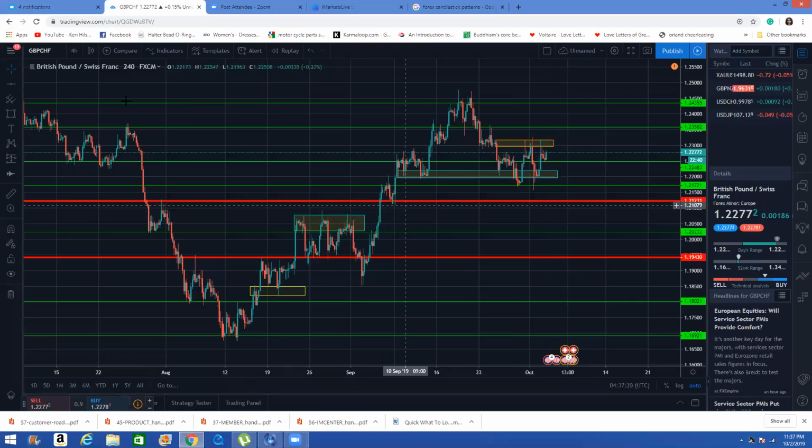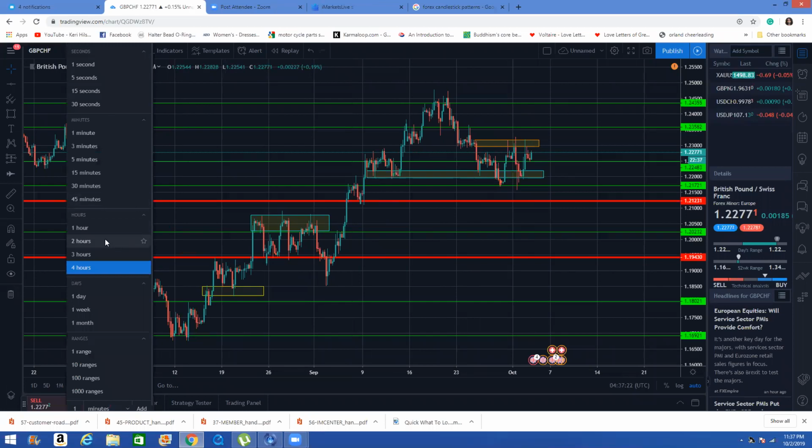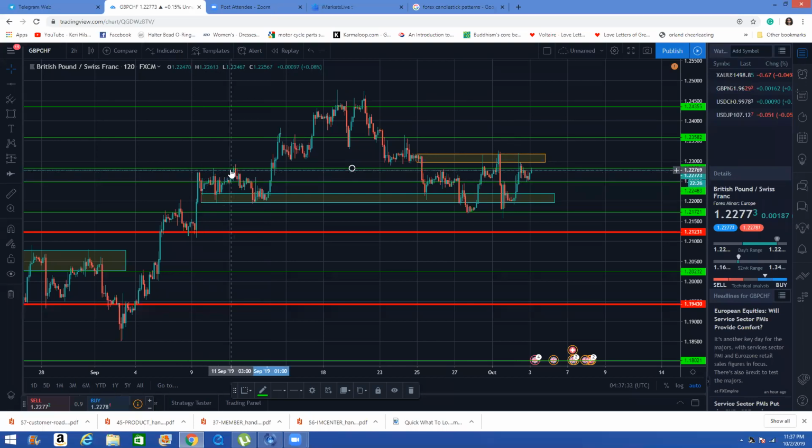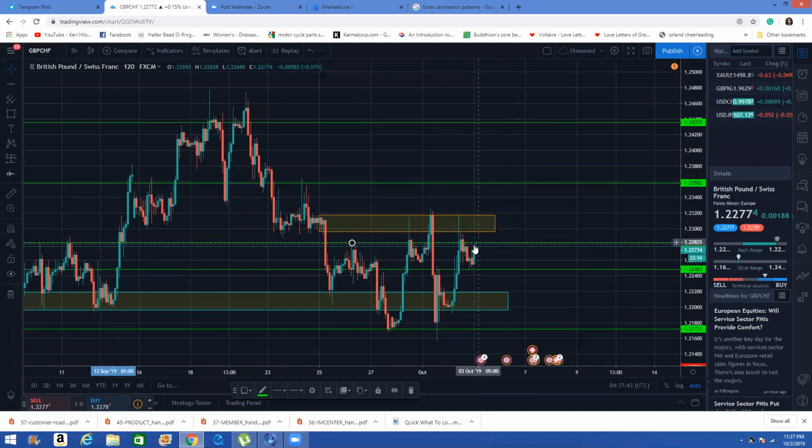So now I can go to the smaller time frames, about 2 hour. I can mark up whatever ones I see on here. Cool. I can put one more right here. I hope y'all are paying attention to why I'm doing these. Look, it came up to here, bounced off right here, and now it's bouncing off over here. It's literally bouncing off this line, the same one I put over here, trying not to break through it.